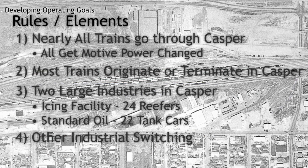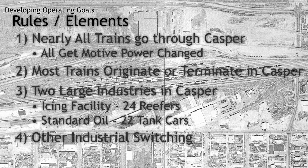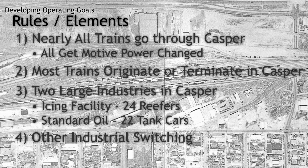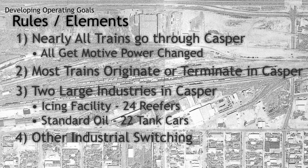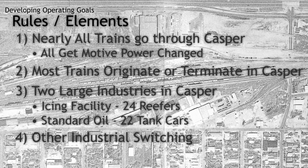Number 4. Other industrial switching will have to be done in Casper to support the smaller industries and to shuttle ice from the main ice house, which was away from the platform, to the smaller ice house that fed the platform. This last was not very common on railroads, but it is accurate for Casper.